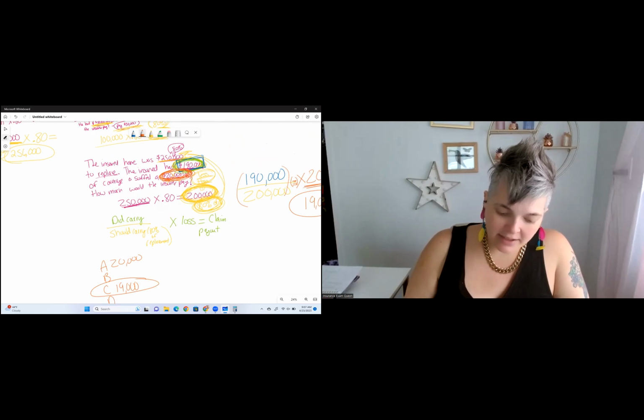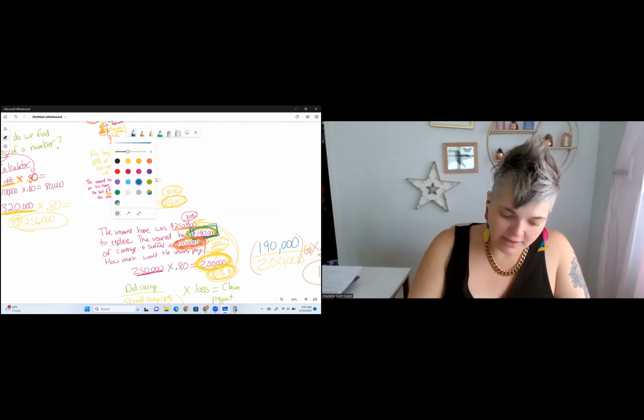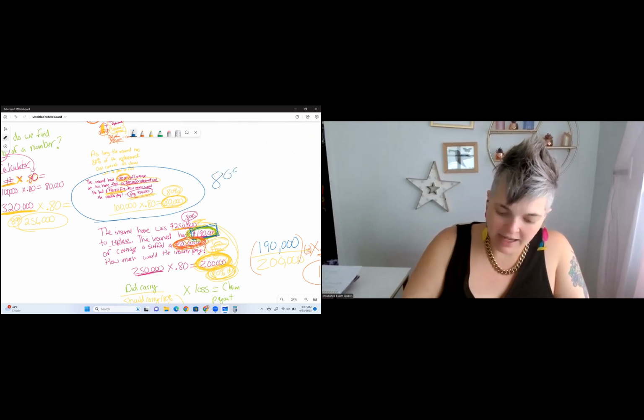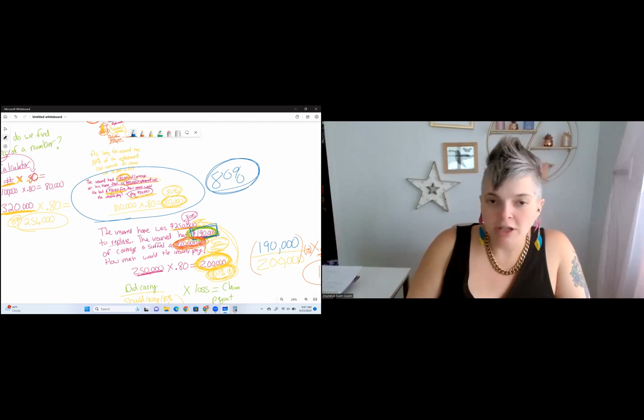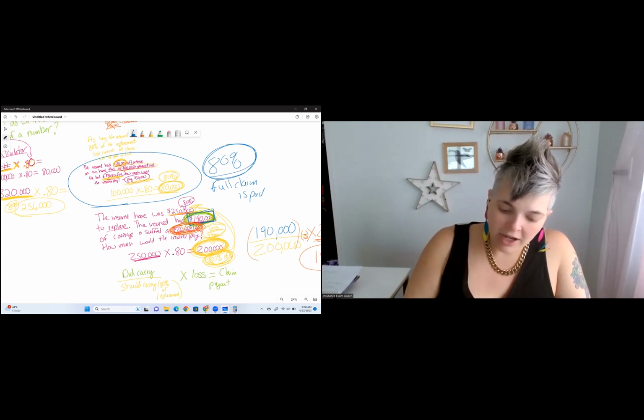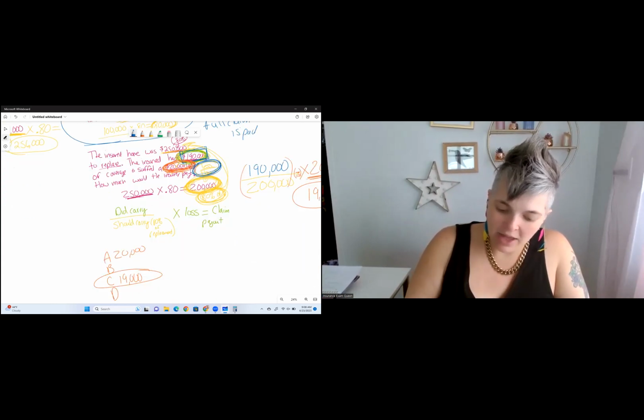So keep in mind, some coinsurance questions will stop at finding 80%. And as long as they're carrying at least 80, the full claim is paid. Okay. When they're carrying less than 80%, then you have to do the coinsurance equation: did carry divided by should carry times the loss equals the claim payout.